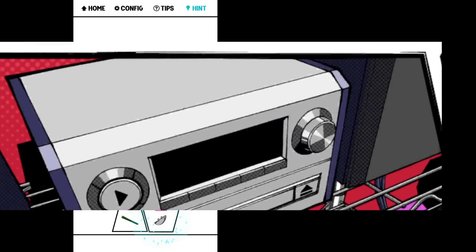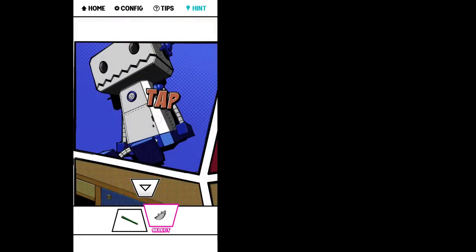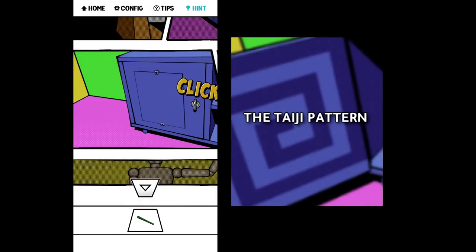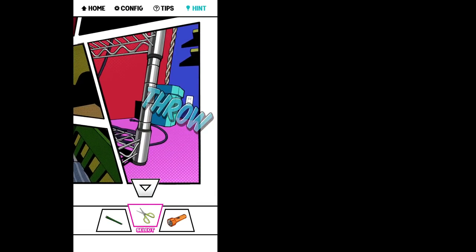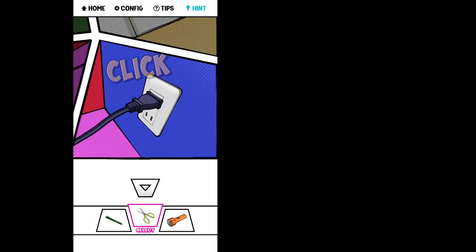Okay, anyway. Oh, you just pick that up? Metal handle. Go attach that handle on here. So here? Okay. That unlocks the Taiji pattern. And the scissors plus flashlight. Okay, scissors, cut that. And the wire is now available for here. Nice throw. Wait, we're gonna need to throw... Oh my gosh. Throw it through frames, excellent.